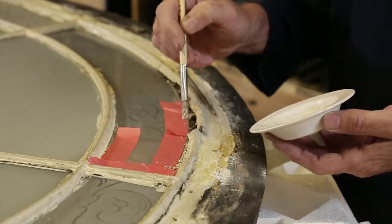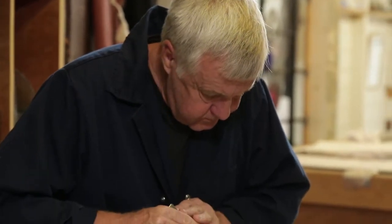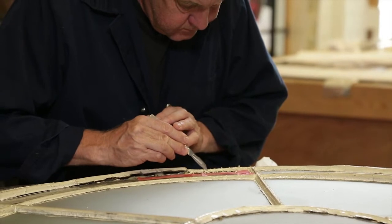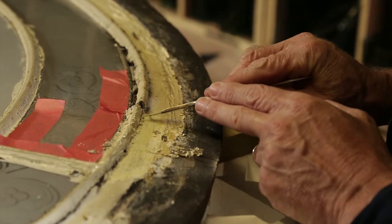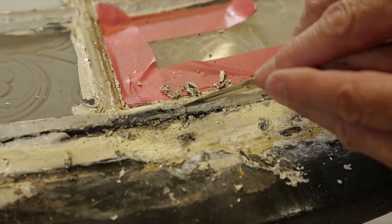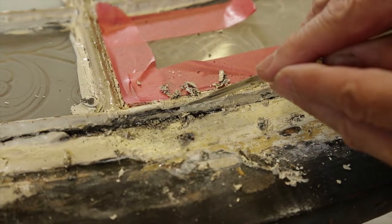He starts by applying a solvent that will help to strip away the layers of old paint and putty. You've got to have the right mindset for this sort of work. It takes a lot of hours and it's risky because you're scraping away layers adjacent to the thin glass. So there is a potential for disaster there. So it's gently does it over a lot of hours, paring away with a scalpel until you get to the lower layers of paint.